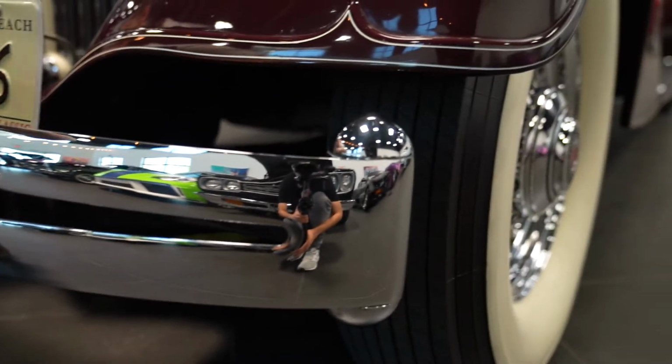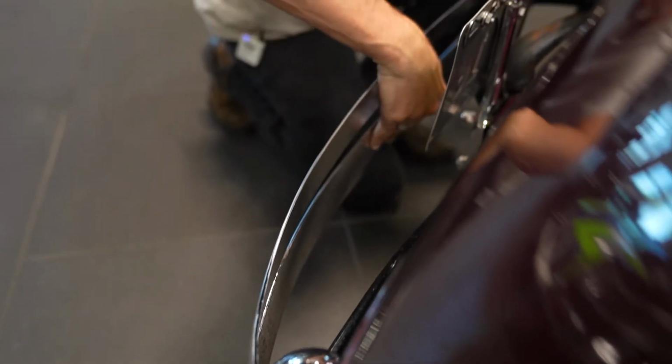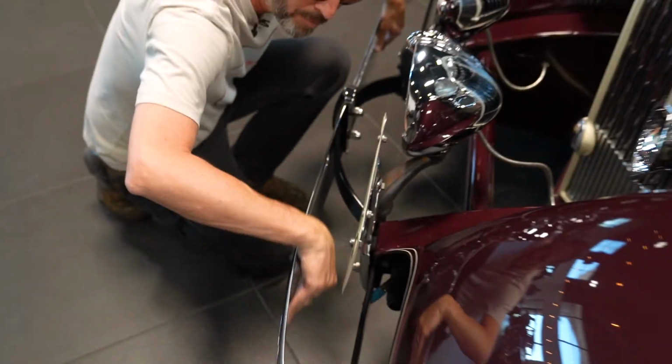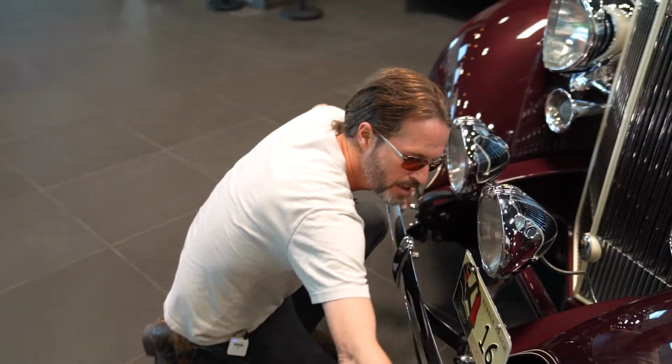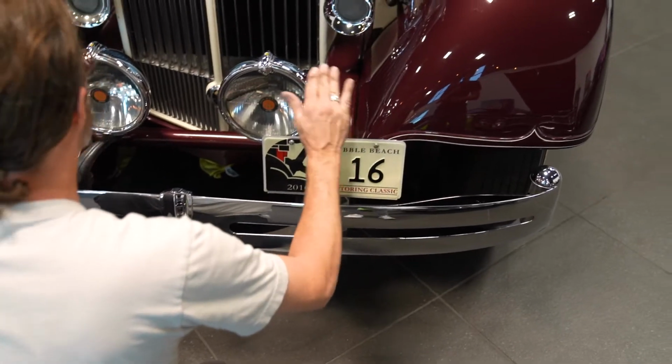Even behind, where this normally rusts a lot, and you see a lot of wear, if you will, I can see some of it is starting to come through. It's 1932 after all, folks, but it's still in really, really good shape. This needs to be cleaned up a little bit more. All this chrome is good. Yes, this car has been to Pebble Beach.